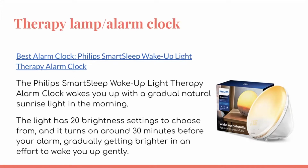And I've heard from people I know that it's actually a really great tool for them to have more energy throughout the day, because when you wake up, it's not as abrupt. And sometimes when the alarm goes off, it might scare you, but this is a lot calmer and nicer.